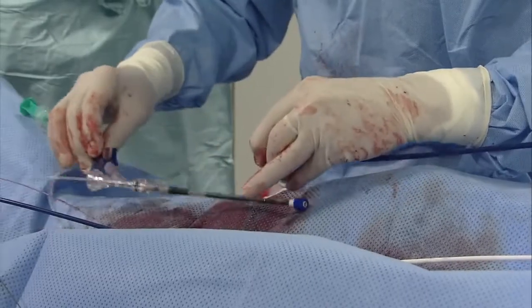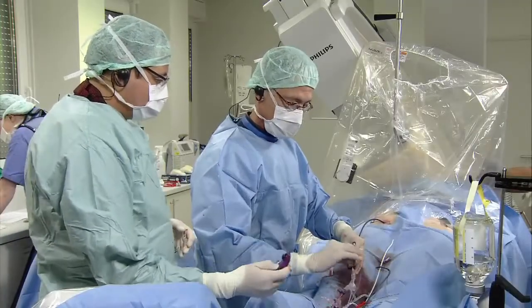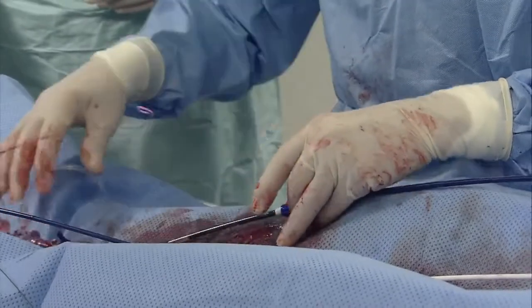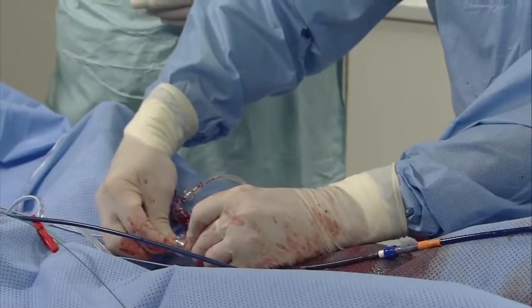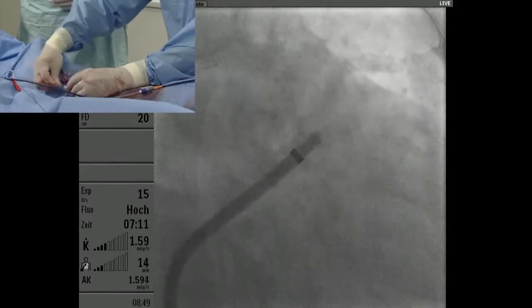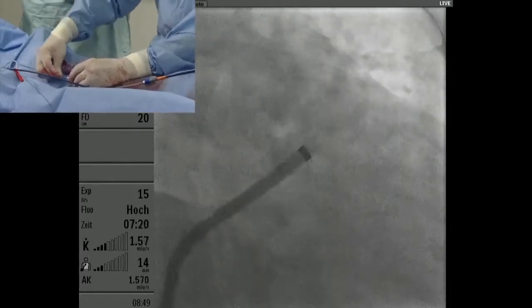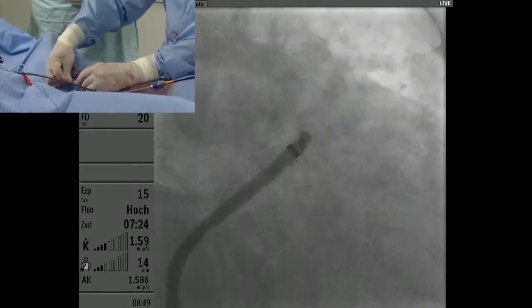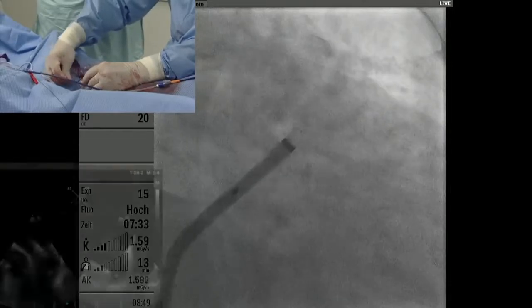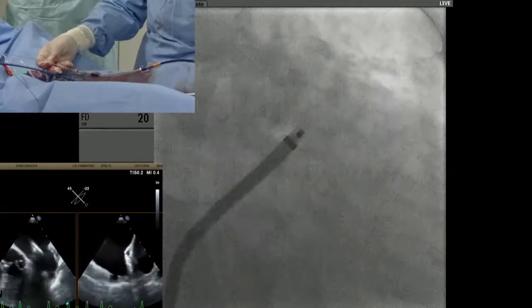So I have de-aired the introducer delivery system. And can you flush from here? Okay. Just once. Good, stop. So I'm advancing the Amulet device. This is the distal end. And now I will deploy the device.